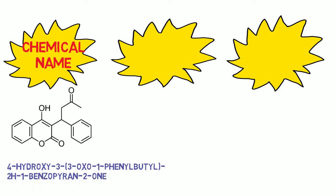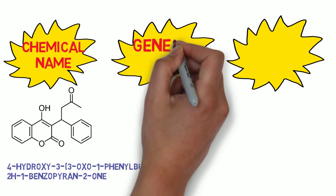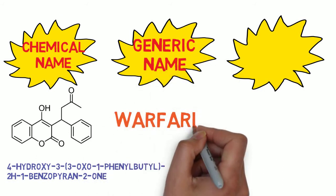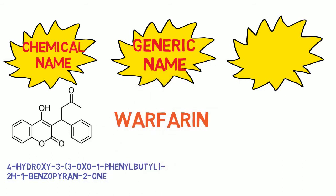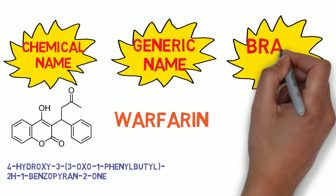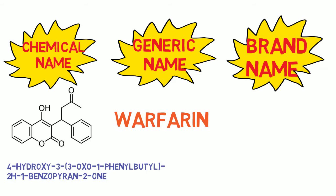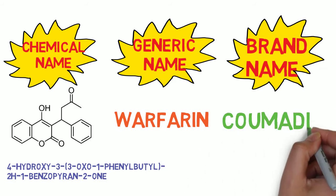This is the actual elemental composition of the drug. But it's a mouthful, it's too complex to say. So the drug is given a generic name, which is warfarin. If a drug successfully completes all clinical trials and is allowed to be given to patients, the innovator drug company creates a brand name so that they can market it to the public. The brand name of warfarin is Coumadin.